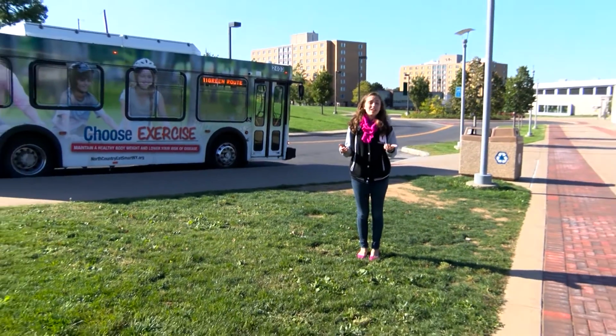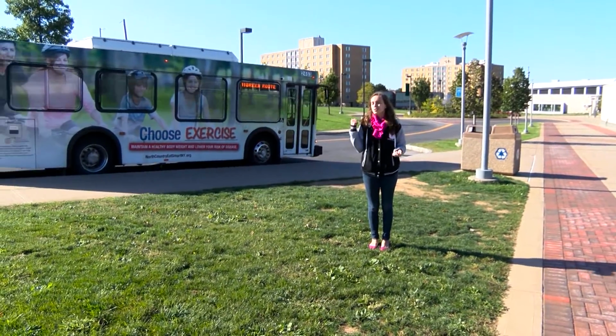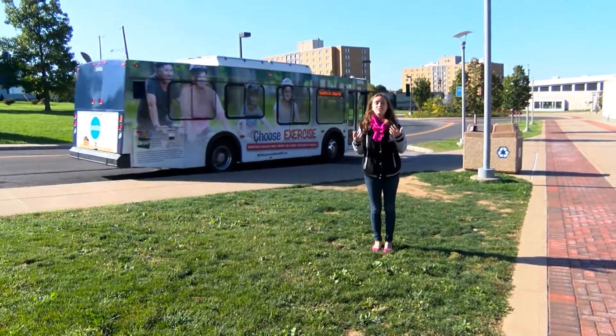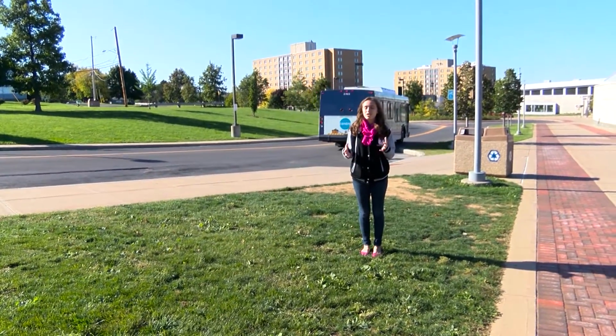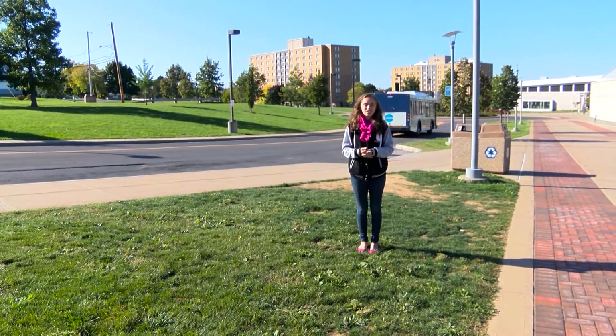This is the hub of the campus center where all of the buses come. We have a blue route that'll take you around campus, a green route that'll take you around town, and a 246 bus that will take you to Syracuse. All of these buses are free with your student ID and $2 for the Syracuse bus.